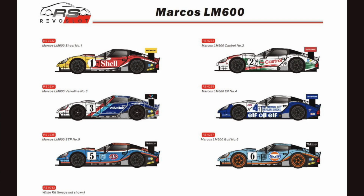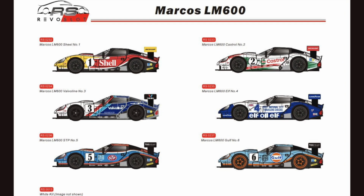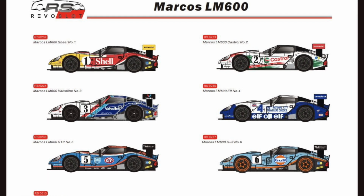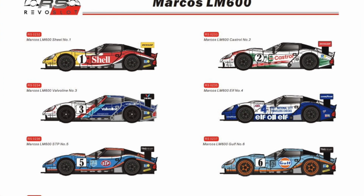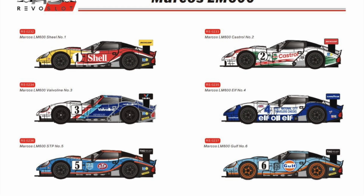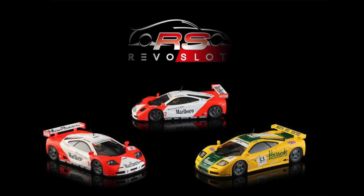6 new Revo Slot Marcos, would it be Marcai if it's plural? Who knows? And the liveries that you see here, a whole bunch of those cars coming. Not Marcos, not a very well-known, maybe a GT3 car, but very cool nonetheless.